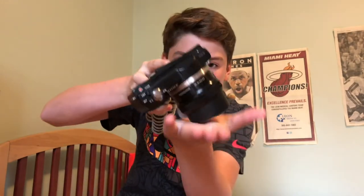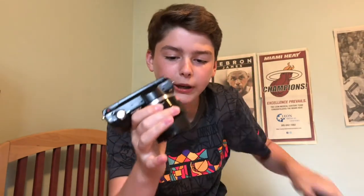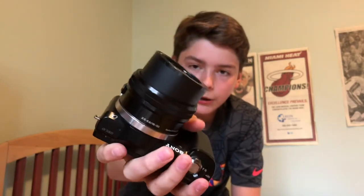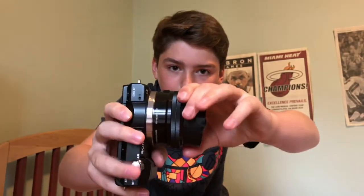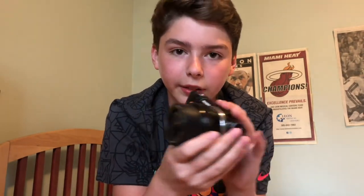That's because when it fell, the lens basically went into the camera here. And so now it's bent and it can't be pushed out or anything like that, so the camera basically can't film because the lens can't be straightened.